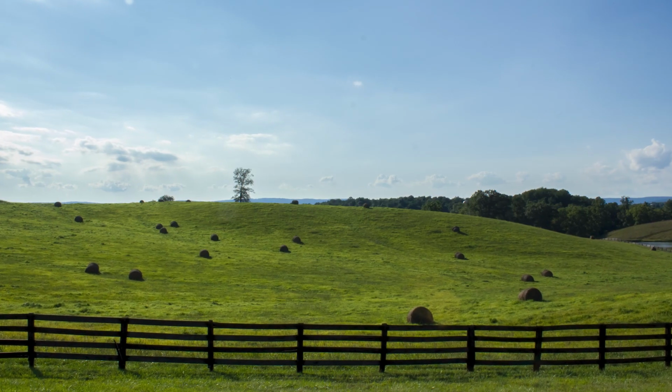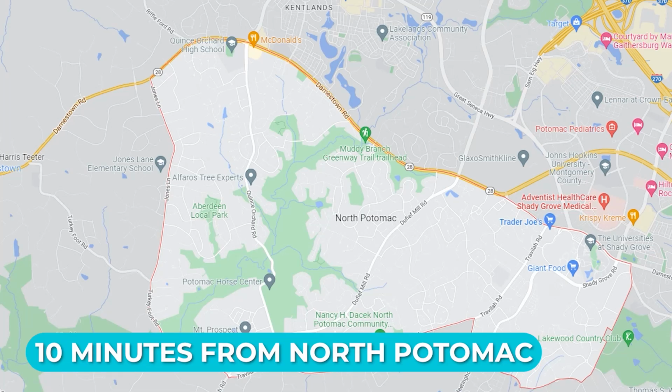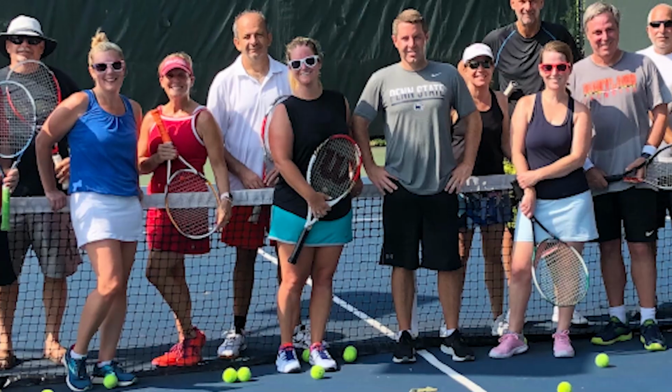The first pro of living in Darnestown is how beautiful it is. It's known for its green rolling hills, gorgeous landscaping, large houses, and oversized lots. If you want a more country feel with large homes, wide streets, and lots of greenery, Darnestown is a great choice. Even though it's only 10 minutes from North Potomac and 20 minutes from Potomac, Darnestown just feels a lot more spacious and remote. You do have the Darnestown Swim and Racket Club, which has its own swim team and tennis team. So even though the homes are more spread out than the North Potomac neighborhoods, you still have a community where people socialize and take part in different sports.